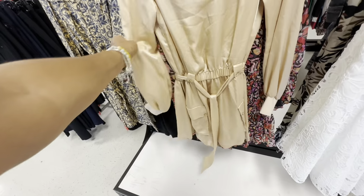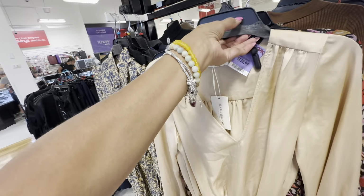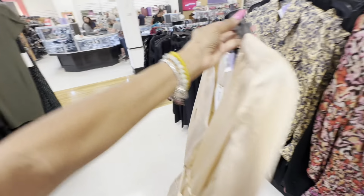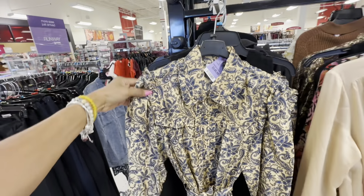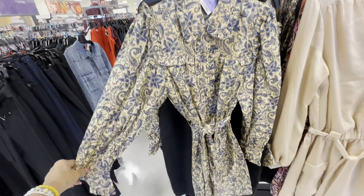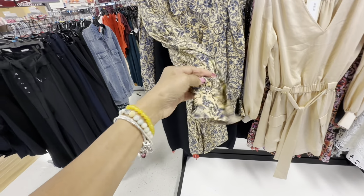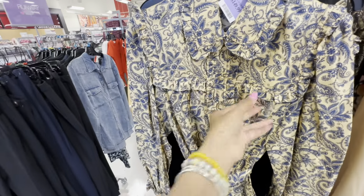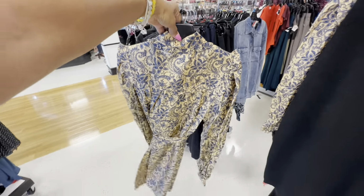We got pockets, long sleeve. This doesn't have a retail price though. This is the back. Oh, look at this print right here. The blue is like a blue and gold, string around the waist, long sleeve with buttons. Got a little ruffle up the top. This is $150. This is the back.